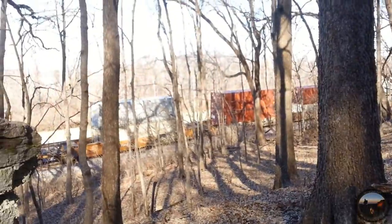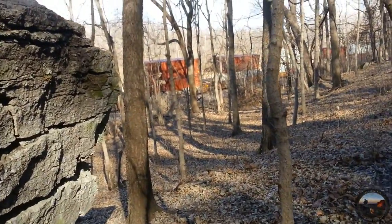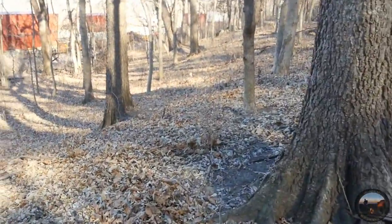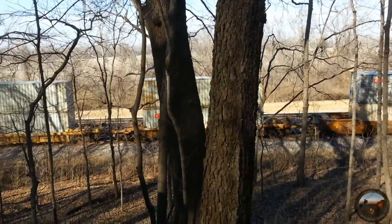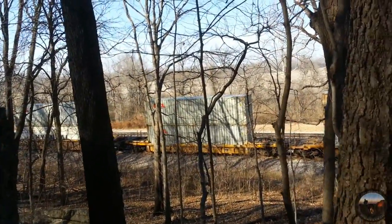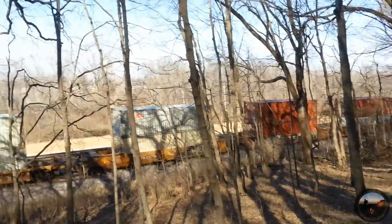And we have a train that just pulled up. Not sure how long it's going to be here. Let's take a look. Double stacker. Oh, I hear refrigerator cars. Yeah, I'm thinking they're going to be here a minute or two. Not a big deal. We're not in a hurry.